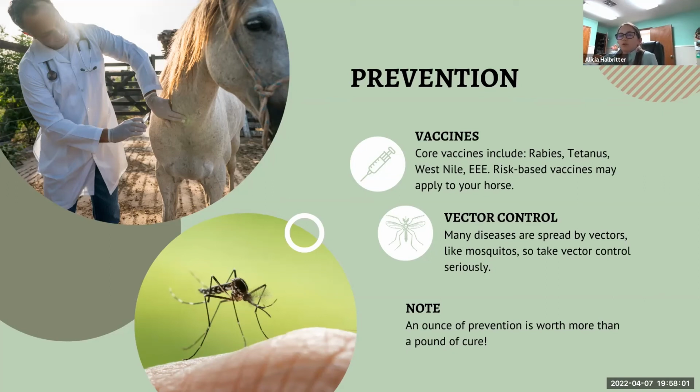Vector control is also a really important part of prevention around your own operation, your own farm. The most common vector that spreads disease in horses is the mosquito. So they're responsible for transmitting all of the encephalitises, West Nile and such, to your horses. And therefore we need to make sure, especially in Florida or in the Southeast overall, that we're controlling mosquitoes as much as possible on our farms.